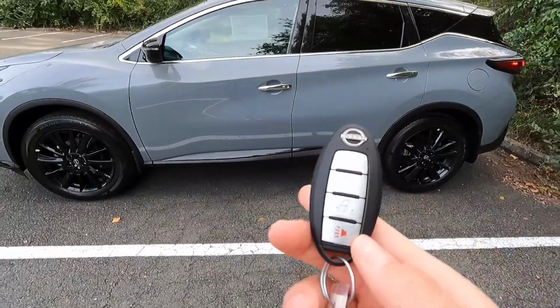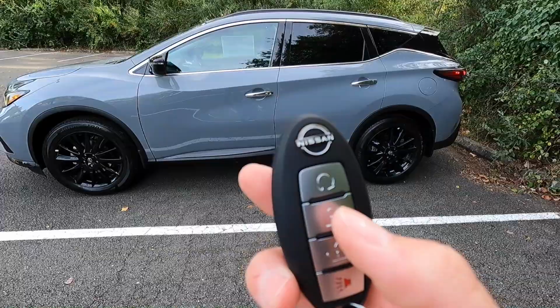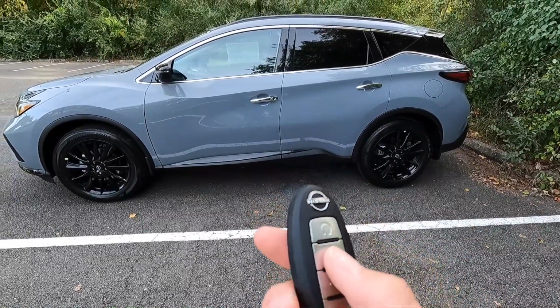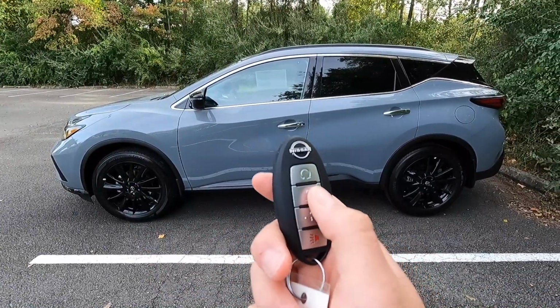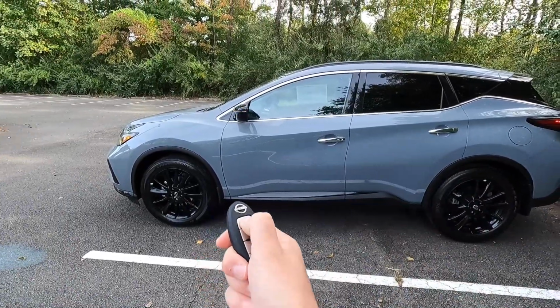Now to walk you through a couple of the functions on the key fob, starting from the bottom, you have your panic function, your unlock function, your lock function, and your remote start function. To remote start this vehicle, you have to lock the vehicle first and then press and hold on that button. So let's do that. Lock, press and hold.